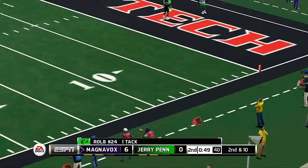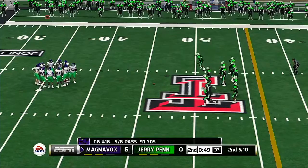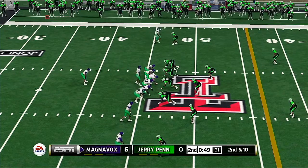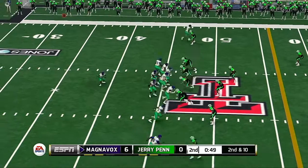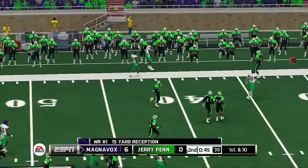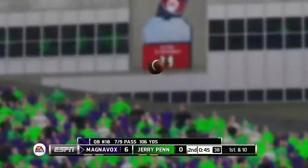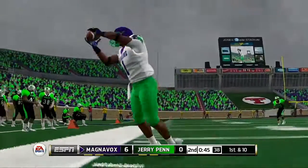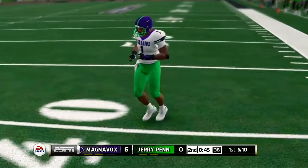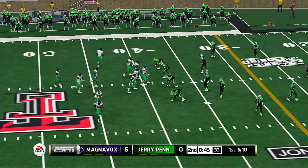Lets it go. They can't connect. Incomplete. The ball just sailed on him, and he knows it. He'll get it next time. Second down, 10 to go. Ball on the 46-yard line. And a nice catch there before he stepped out of bounds. From the 39-yard line, it's first down.